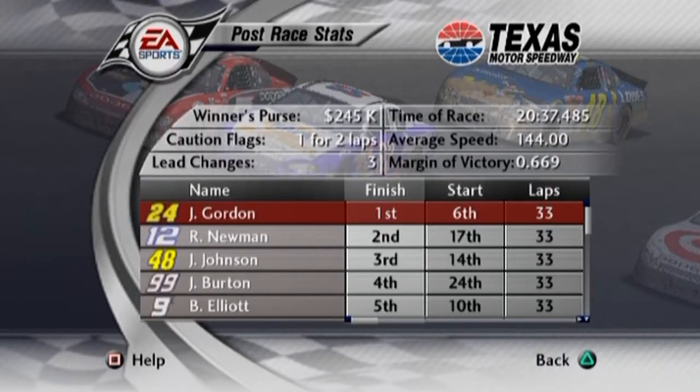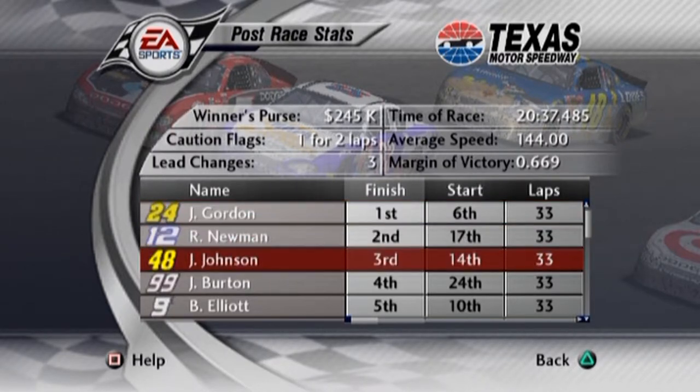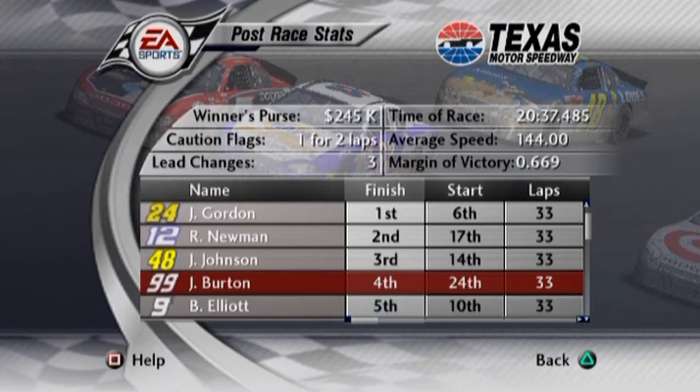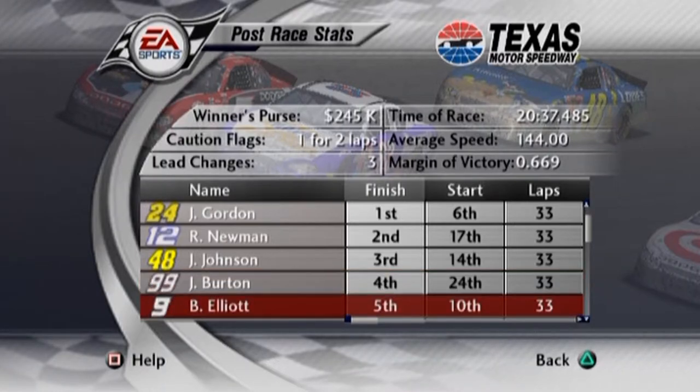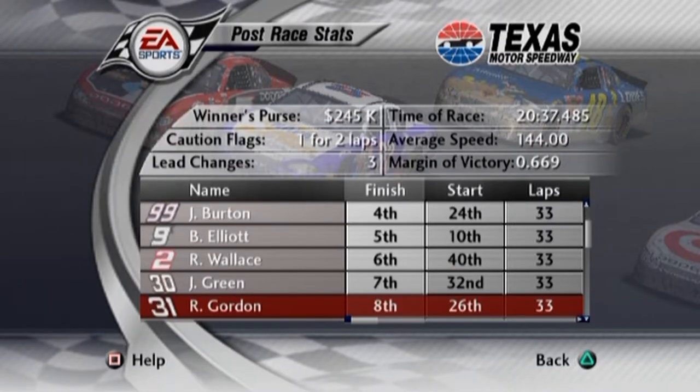All right, so here are the race results for the race here at Texas. Jonathan Wolf is your race winner, first win of the season, I believe, followed by Ryan Newman. Jimmy Johnson comes in third. Jeff Burton in fourth. And rounding out the top five is Bill Elliott. Rusty Wallace is in sixth. Seventh is Jeff Green. Eighth is Robbie Gordon. How about that?